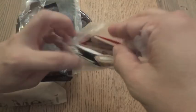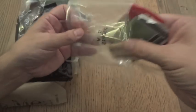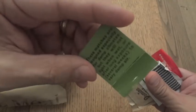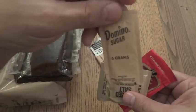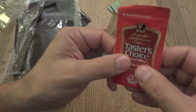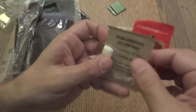And I see coffee in there. Let's see how this smells. A combination of mostly the gum, but some other stuff. I don't smell the Tabasco sauce, which is a good sign. So we have the toilet paper, the matches, the wet nap, sugar, salt, which we may use to activate the flameless ration heater, Taster's Choice coffee, which does not feel very good. It feels kind of solid in there.